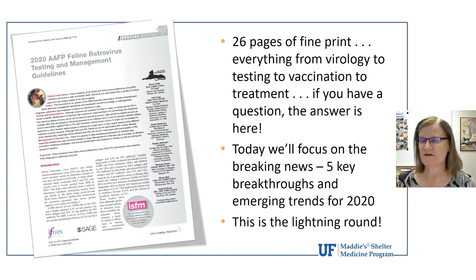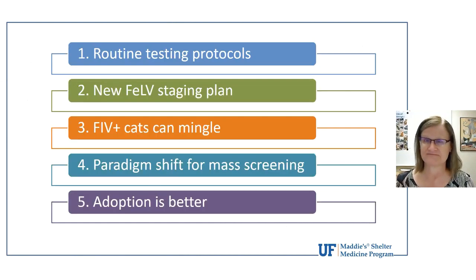Today, we're going to focus on 5 key takeaways, breakthroughs that are new, that are different from the last version of the guidelines that were published in 2008. So we're going to be going fast. This is not planned to be a review of FeLV and FIV. That is available in other forums. This is to make sure that you have available to you the most recent breakthroughs, discoveries, and changing paradigms that have emerged this year. This is the lightning round, so hang on.